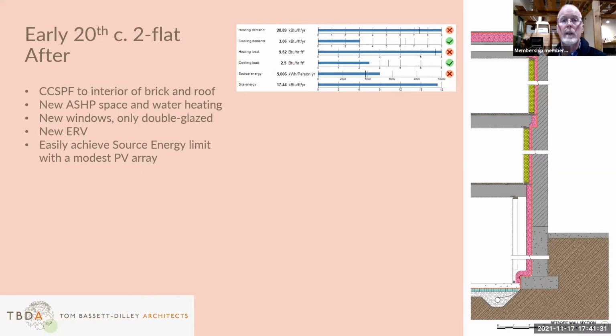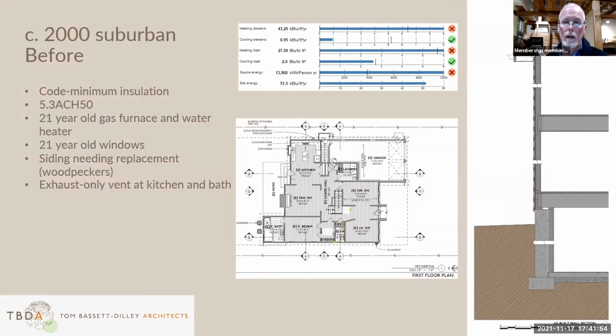We can easily get to the Phius source energy limit with a modest photovoltaic array, which will fit on the Chicago roof. It's a pretty straightforward approach. We would like to continue to study how we do this with less foam, but it gives you a fairly straightforward way to get quite airtight.